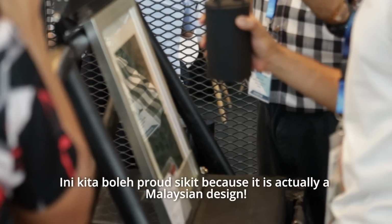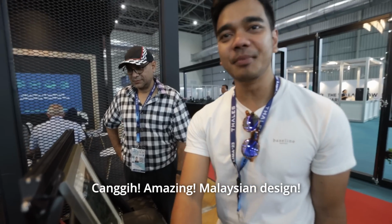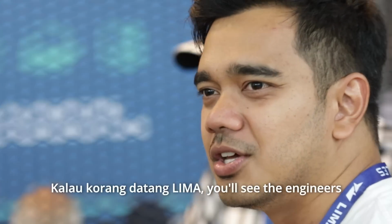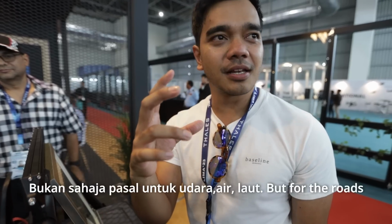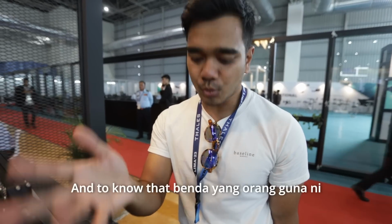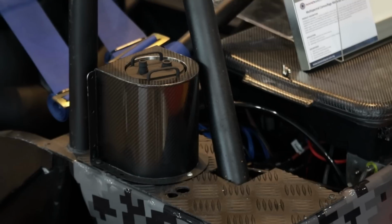No. Ini kita boleh proud sikit because this is actually a Malaysian design. Okay. Canggih. Amazing. Malaysian design. Kalau korang datang LIMA, you'll see engineers, semua macam scientist yang nak create everything. Bukan saja pasal untuk udara, untuk air lah, untuk laut lah. But for the road, tu orang guna juga. And to know that benda yang orang guna ni, for space, dah masuk into cars. Amazing.